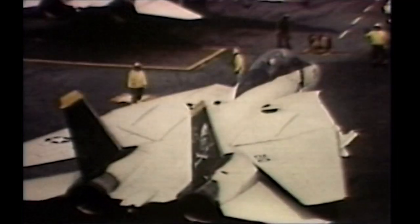The original F-14A had two Pratt & Whitney TF-30 engines capable of producing a total of 41,800 pounds of thrust. Later models of the F-14 incorporated two General Electric F-110 engines, which in afterburner mode produced a total of 54,000 pounds of thrust.